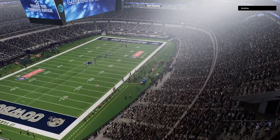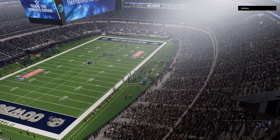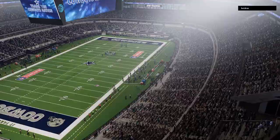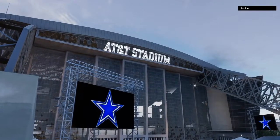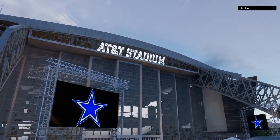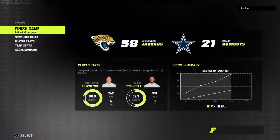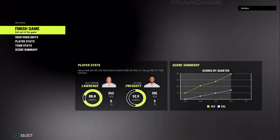So for Jacksonville, they just keep on rolling as they move to 9-2 with a win here. And now they'll have a few extra days here before they face Indianapolis next week. Meanwhile, for the Cowboys, they've fallen out of things now as they sink to 3-8. And they'll have a tough one at home next week against the Green Bay Packers.